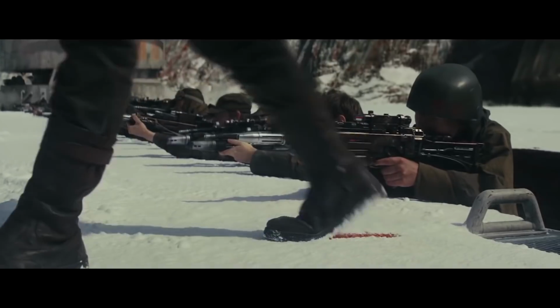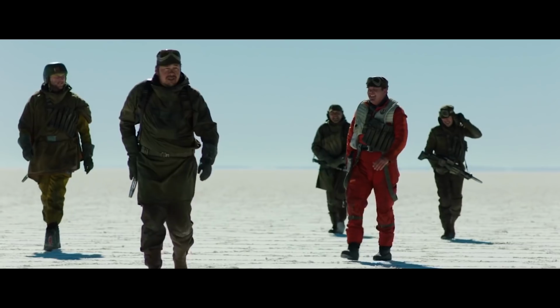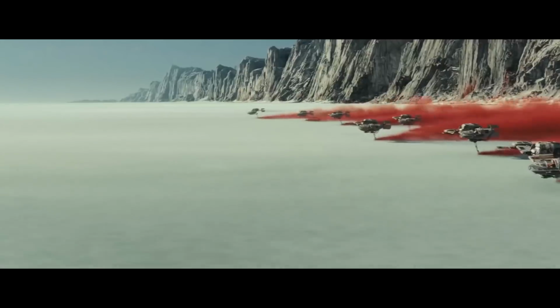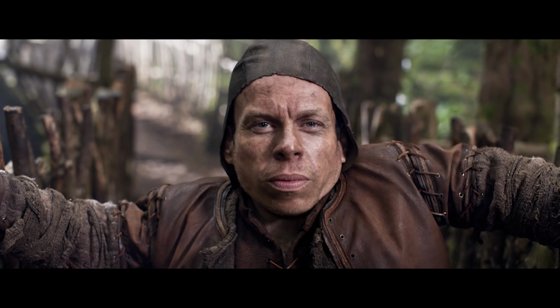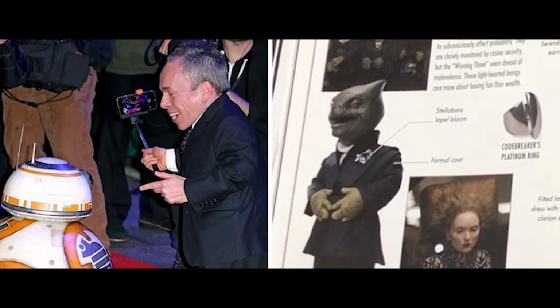Gareth Edwards, the director of Rogue One, is the Resistance fighter next to the guy who tastes the salt on the crate. And he's the most obvious cameo of the film. Singer Ellie Goulding and Baby Driver director Edgar Wright played blink-and-you'll-miss-them Resistance fighters. Mark Hamill actually shows up again as Dabuskay, likely on Canto Bight. And of course, Warwick Davis was in the film. We think as the alien who thought BB-8 was a slot machine.